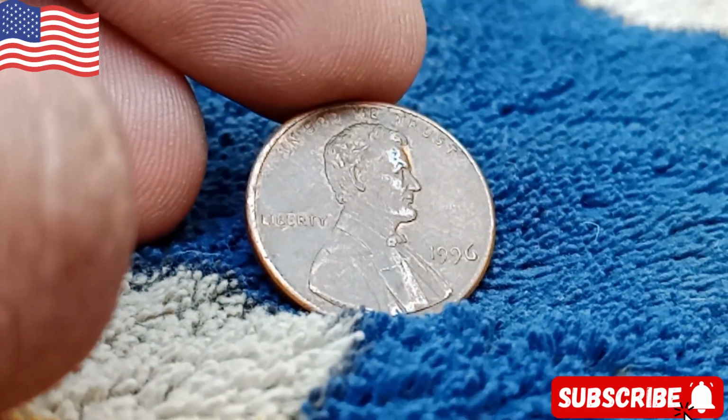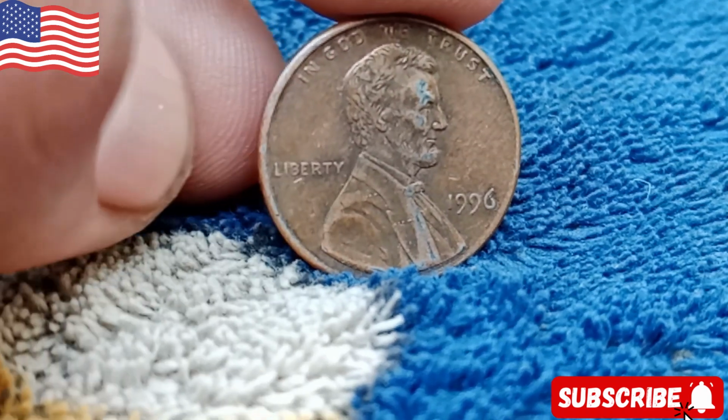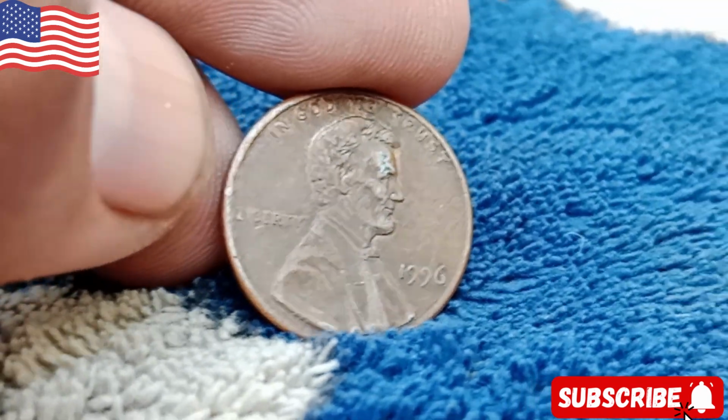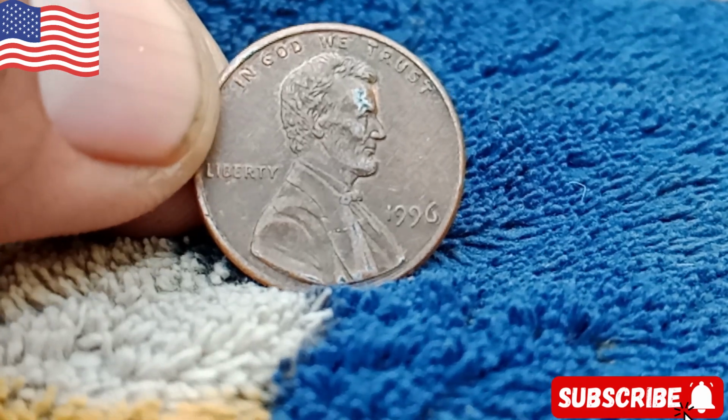If you ever come across a 1996 penny, take a closer look at it. Check for errors, look at the details, and see if it might be one of those coins in exceptional condition. Who knows, you might have a treasure hiding in plain sight.